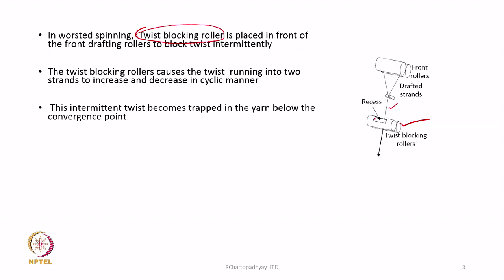Now, by having this pair of twist blocking rollers, what is done is that it will block the twist intermittently. At some periodicity, the twist will be blocked and twist will be allowed to flow. So, twist is flowing, twist is getting blocked, depending upon whatever is the speed of this roller we choose. Obviously, the speed has to be a little close to the speed of the front rollers. So, cyclically the twist will be blocked momentarily, depending upon the size of this recess. And as a result, the twist in these two strands will cyclically change, and this will have a very positive effect on the trapping of surface fibers.